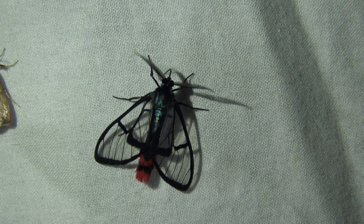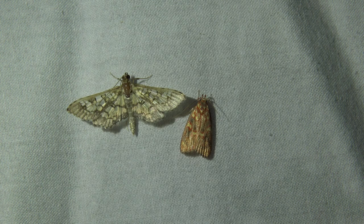I don't have the time and energy to make a close-up of all the moths here, so I'm just going over some of them really fast. Nice geometrid. Some very nice and colorful geometrids. It's always nice to see.